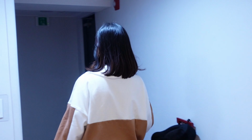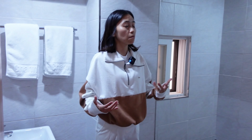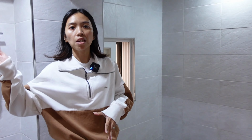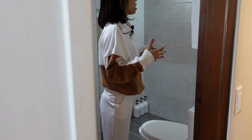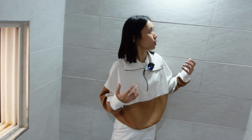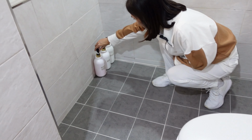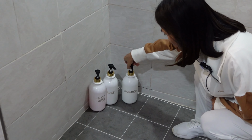Before I forget, let's go to the bathroom. I think this bathroom is also spacious, because as far as I saw in some of the hotel rooms in other parts of Seoul, they're a bit cramped. Others are a bit cramped and too small, but this is just the right size for you to shower and enjoy your morning activity. And they also provide body wash, rinse, and shampoo.